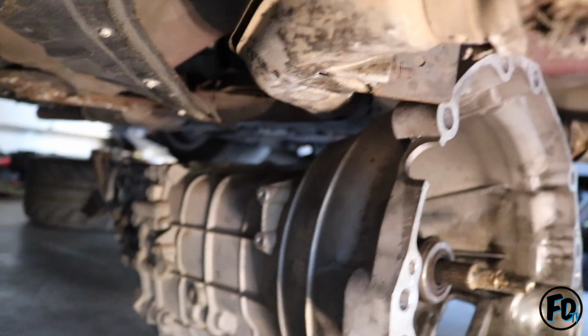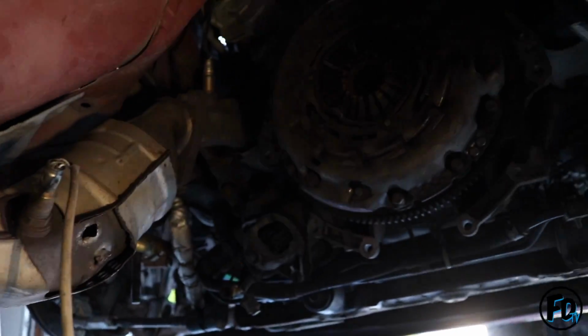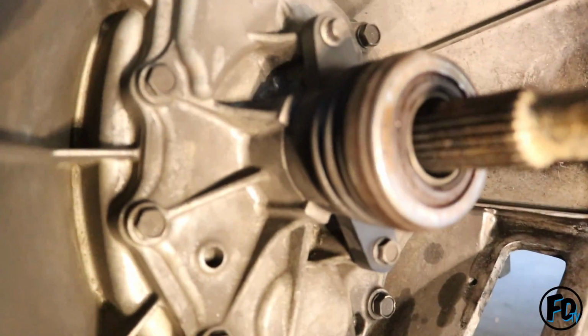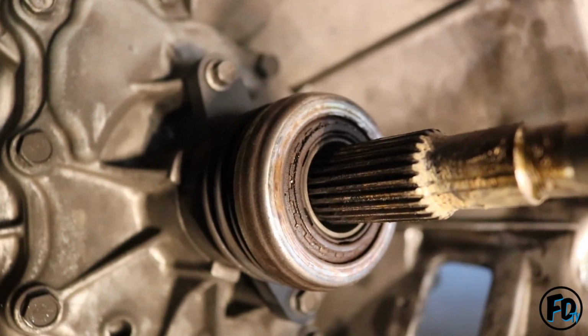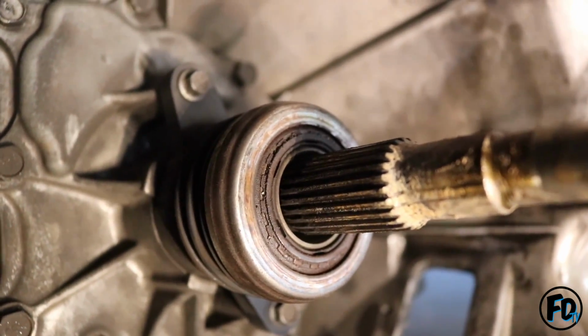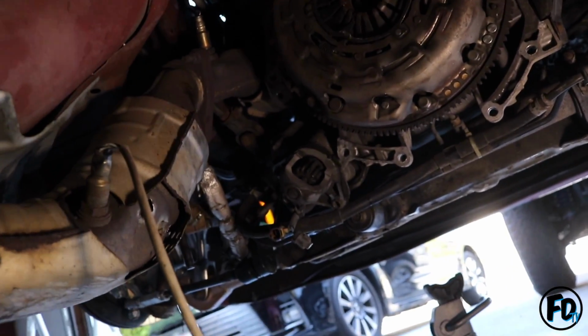The transmission is out, and check out the slave. This thing's worn out to the max. You guys see it? And then looks like we have a stock clutch.